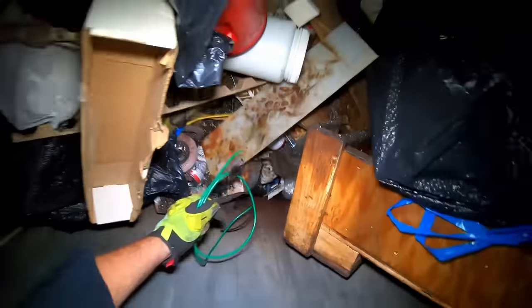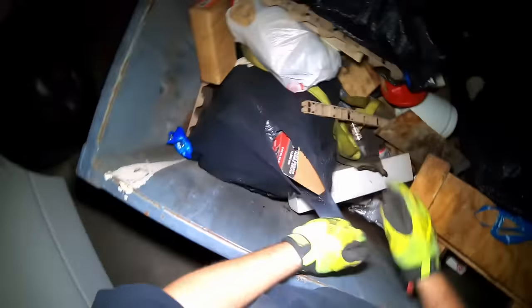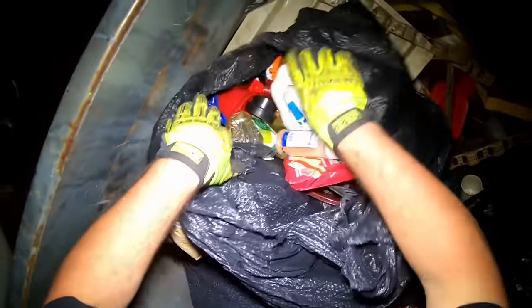Alright, you know what? I'm just gonna grab this strap just because it's here. It's in my way. Look at that. There goes some board number one. Is that right there? Some Romex. Golly, there's a little bit of everything up in here, man. Let's see what's in this box. Somebody cleaned out the pantry, it looks like.